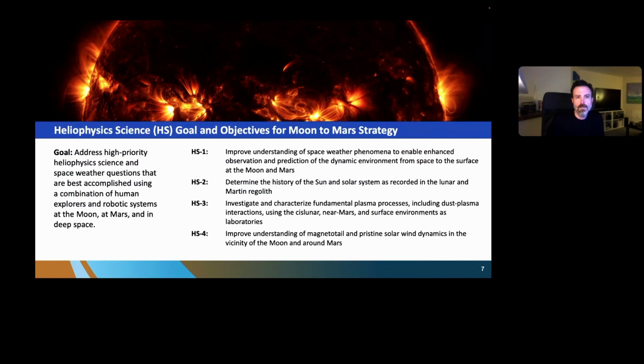As Najud was talking through earlier in the day, and as you've likely seen in some press, the Moon and Mars strategy, as well as the Moon and Mars architecture documents, are now public and have been released. It's a lot of hard work by everyone in the agency and a lot of good collaboration outside of the agency to get those documents done. We talk a lot about the goals and the objectives. What I'm highlighting here are the heliophysics science ones, so one goal with four sub-objectives.